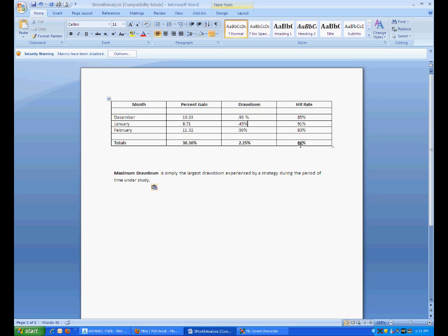My hit rate during that period averaged to 86%, which again was, boy, if I could do this the rest of my life. Woo! That'd be incredible. But this, the drawdown. When you look at my account, was this 30% ever at risk? No. That you don't want this number.